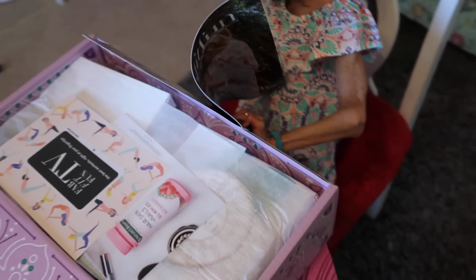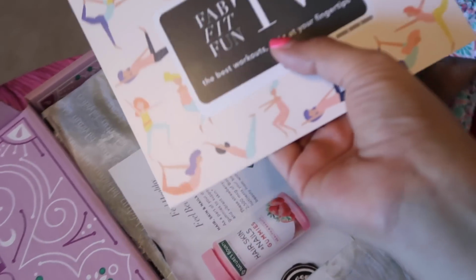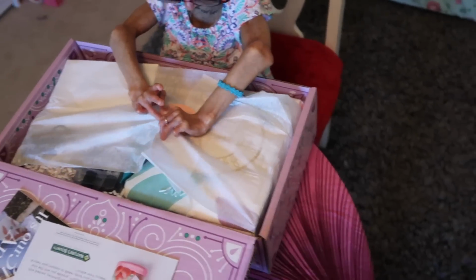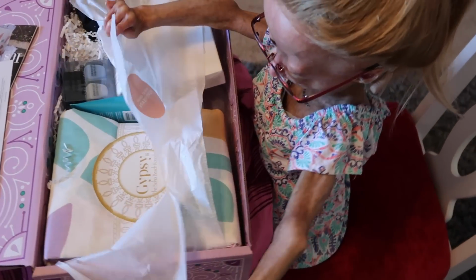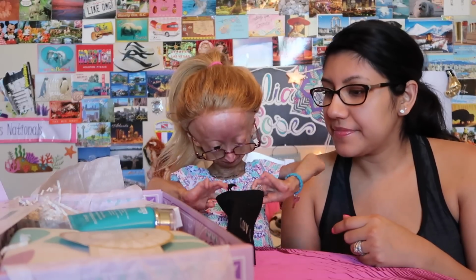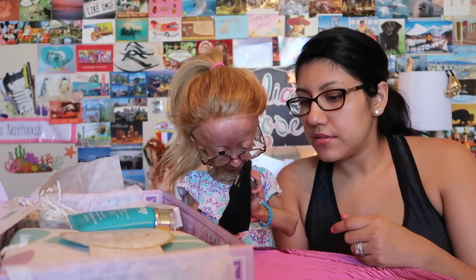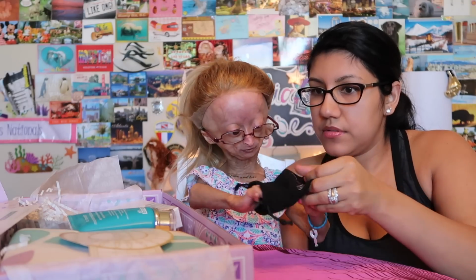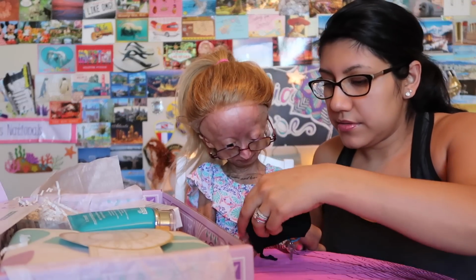Success. So when we open it, the first thing we see is a little booklet. We can look through that. I'm not sure what that is. So I found a little baggie. I'm gonna open it. What's in it? It says Love AJ. It's jewelry. I think it's jewelry.